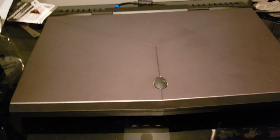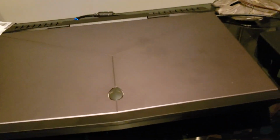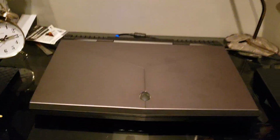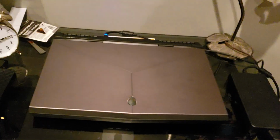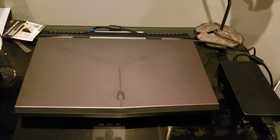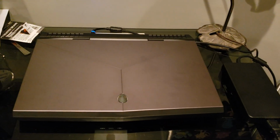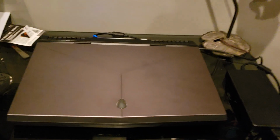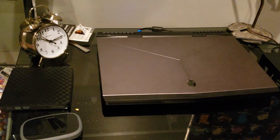I got my Alienware laptop right here. I use this thing a lot, at least probably 2.5, 3 hours a day. Well, sometimes more. It depends on the day how much I game. I usually always use it for at least like half an hour a day, always, but usually on like a Saturday or Sunday, I'll use it for probably about like 6 or 7. Depending on the day, not all the time.